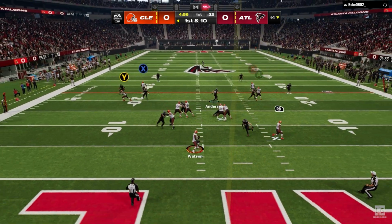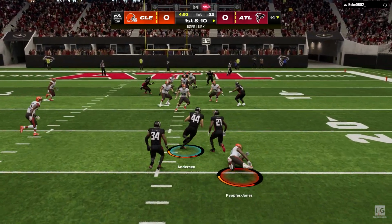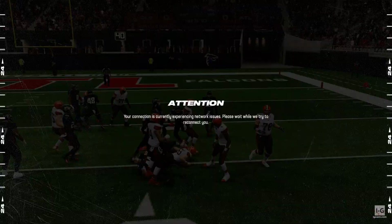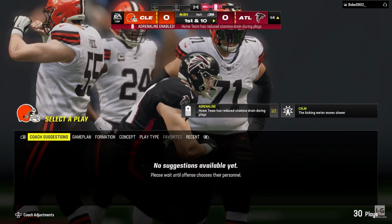First play from scrimmage, Watson going to throw it. And this intercepted on the first play of the game. Picked up by Troy Anderson. And he'll take this down inside the 15-yard line.